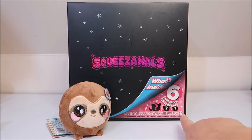Who will you get? Let's see, it says 5 stage reveal packs with 3 by 3.5 inch and 3 by 1.5 inch plush character selections vary. All right, so I'm totally down with this. I am very much looking forward to opening this. I only found this one box at my Target store. I guess they're gonna be a really popular toy this year. I'm not surprised because Squeezamals are adorable.